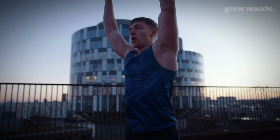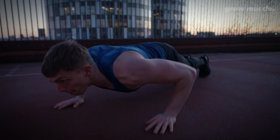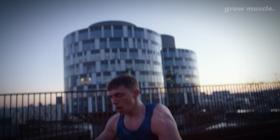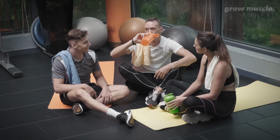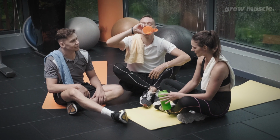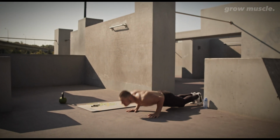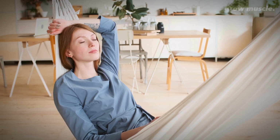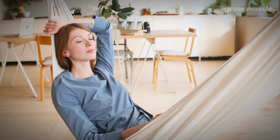The explosive jump engages fast-twitch muscle fibers, contributing to improved explosive power and agility. The short breaks of 1 to 2 minutes between sets allow for effective muscle recovery. Due to their high-intensity nature, burpees create an afterburn effect, ensuring continued calorie burn even after completing the exercise.